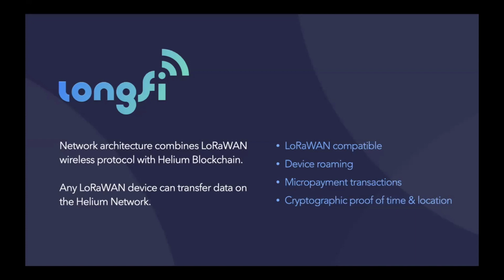Another really interesting feature is that any connection event that happens on the network becomes a permanent record, or the term used in blockchain is immutable. And this is quite unique to our network, providing that cryptographic proof of time and location for these events.